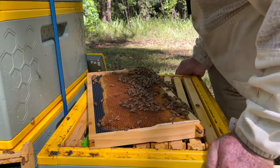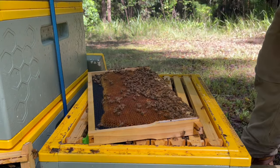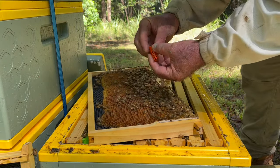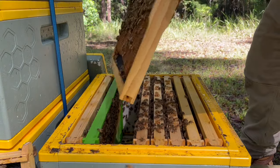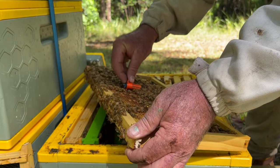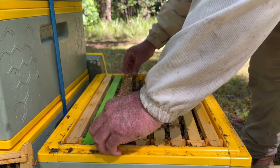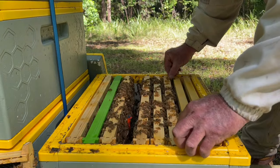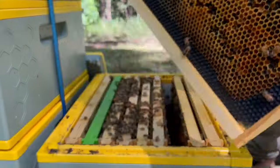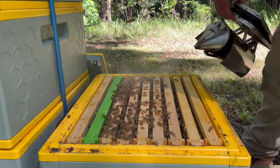Let's get a cell to put in here. There's our cell to go in. Sitting in its little protector there. And let's get it just on the face of the comb there. Pop him in. Push those frames together. And I'll be back in a couple of weeks to see what happened.